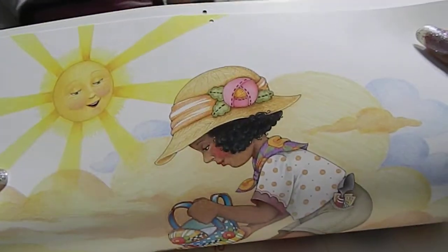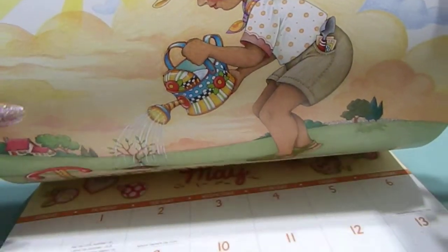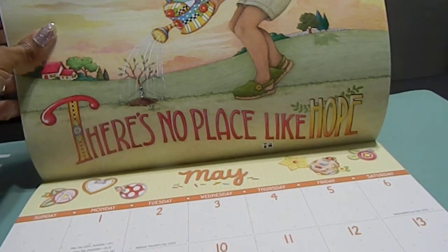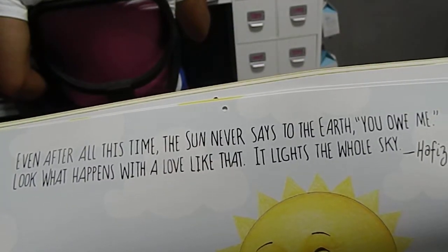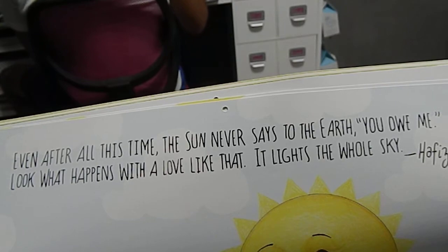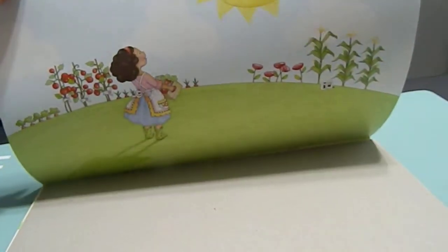And this was one of my favorite images right here. I love this one. This is absolutely gorgeous. Look at that. It says, there's no place like hope. Beautiful. There's no place like hope. I really like that. And then there's this image here. This one right here says, even after all this time, the sun never says to the earth, you owe me. Look what happens with a love like that. It lights the whole sky. That's really cool. I like that. And so that's that image.